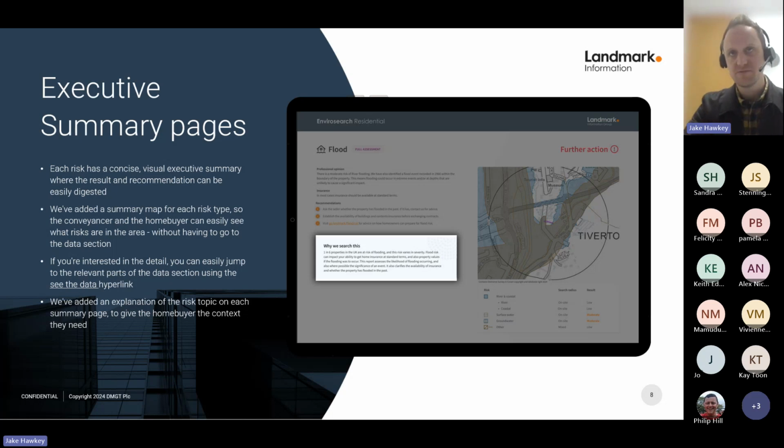And do you remember on the first page I was talking about the home buyer boilerplate? We've now got this on every exec summary. So the person that's purchasing a home knows why we are assessing each individual risk topic. So why are we searching for flood, which provides them with the context that they need so that they can look at it in tandem with the risk outcome.